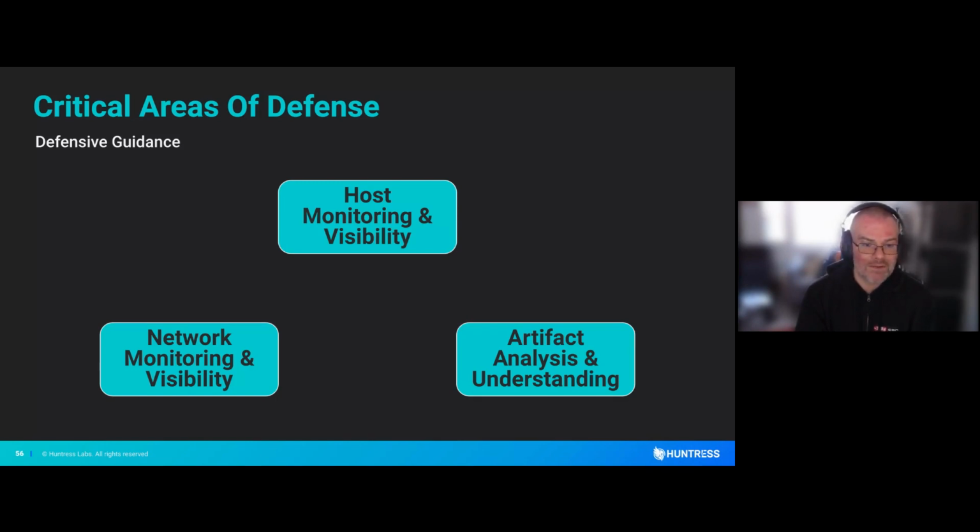And then for artifacts that are observed within monitored environments, such as unknown files or email attachments, unknown scripting objects, enabling analysis and understanding of the artifacts that enable intrusion operations as well. And critically, these items are all mutually reinforcing. Over-investing in one to the detriment of another means that we are opening up a visibility gap that adversaries can take advantage of.